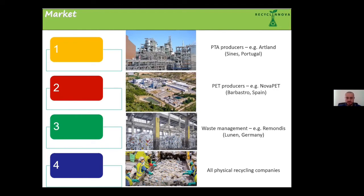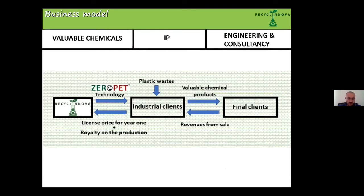And we can go to the next slide, and here is the business model and how Zero PET technology is trying to reach the market. We patented the technology 2 years ago, and the Zero PET technology owned by Recyclinnova can be licensed to clients that manage plastics to produce and sell the valuable chemical products and get revenues from sales to the final clients. As I said, all the products are commodities, largely used all around the world.